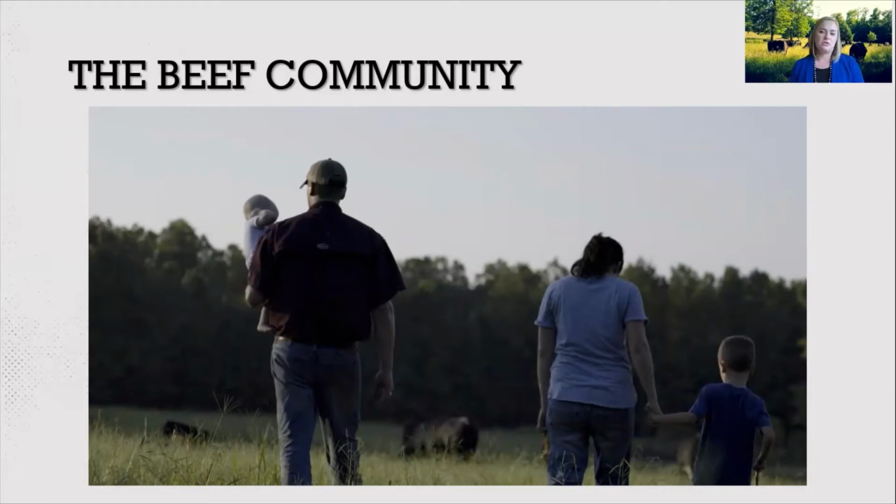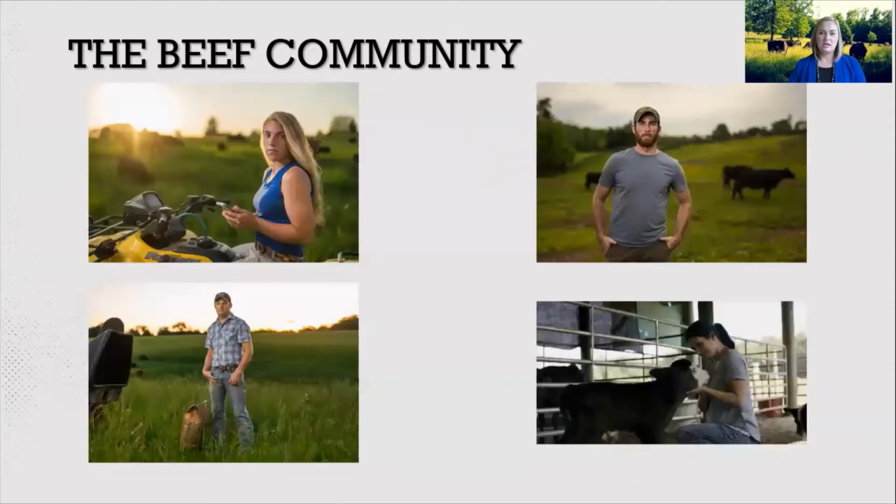So let's take a look at the community of people behind beef, starting with our cattle farmers and ranchers. America's beef community is full of conscientious farmers and ranchers in all 50 states. Today, we're going to focus on the beef industry within Pennsylvania, but know that there are farmers and ranchers in all 50 states, and they're all doing their very best to raise cattle in an environmentally and socially responsible way.